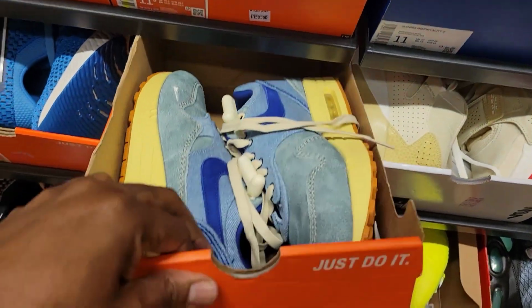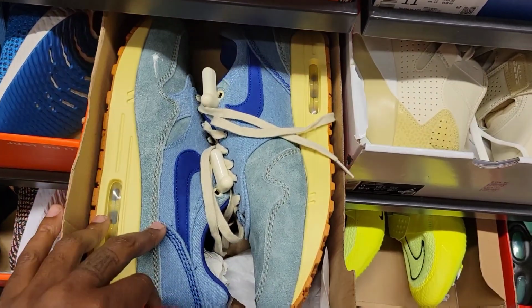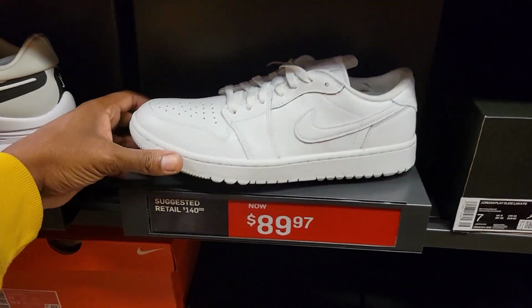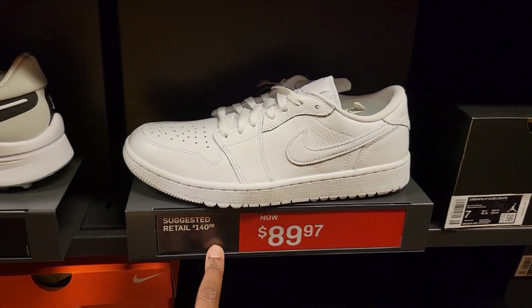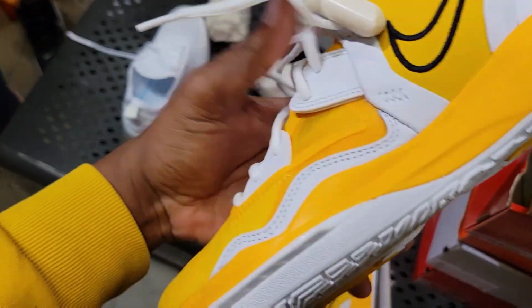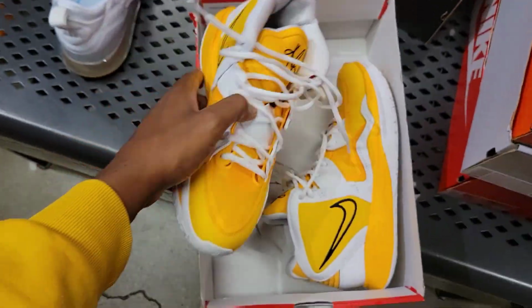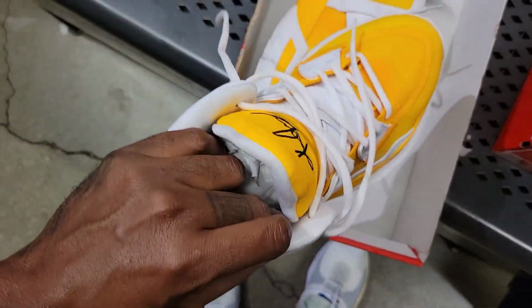Air Max 90 Dirty Denims for 109, size 11.5. Dirty Denims, 20% off, here you guys go. Jordan 1 Low Golf, normally 140 down to 89. That's probably a really good steal. Yeah, I think somebody definitely tried these on. It still looks like pretty good condition, but you just see the wearness on the bottom of them.